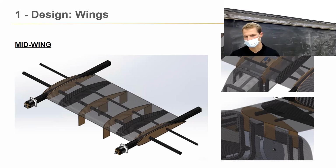You can also see our booms. These are actually sleeves that are mounted to the ribs and the spars. This allows us to take our tail booms, slot them into those sleeves, and then we can bolt them in place. It's very modular, and we know that if we choose an inside diameter and outside diameter that match, we should have a perfect, strong connection there.